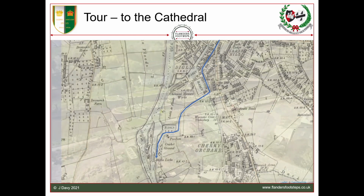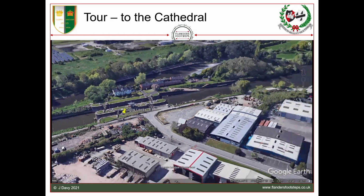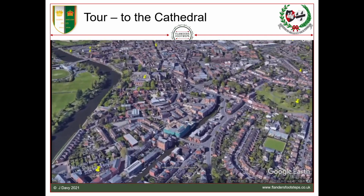Stanford, thank you very much. We're now going to leave the Yeomanry and return to the city centre, this time to the magnificent cathedral right in the city centre.